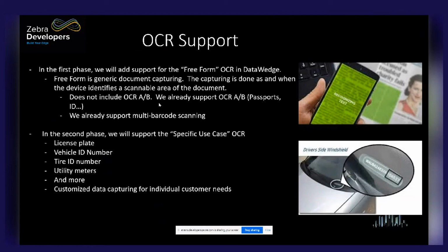And also, multi-barcode scanning is already supported in SimulScan in DataWedge today. You don't need to wait for anything. In the second phase, we will add the so-called specific use case, which is more enterprise ready, right? Yes, there are a lot of people who would want free-form, sure, but there are other people who would want specific use case OCR.